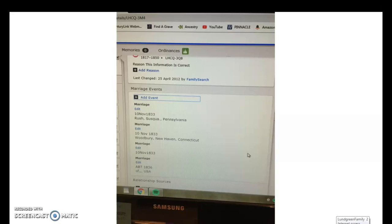I would get rid of the 3rd hunch because it's a duplication. I would see what age the oldest child is to see if they were born before or after 1836. If they were born before, I would get rid of the last option. And then I would do research in both Pennsylvania and Connecticut until I could verify that one of those dates was accurate, and then get rid of the other one. And then I would leave documentation to prove it so that no one else would have to do that kind of research again.